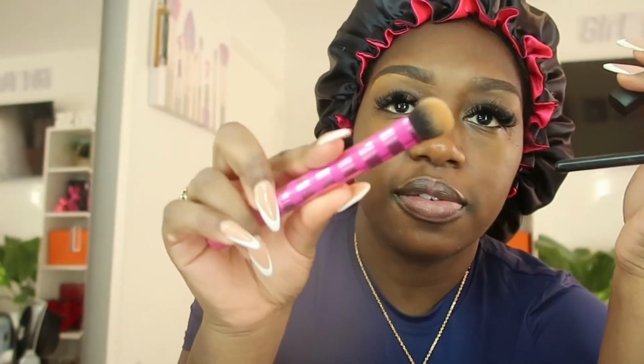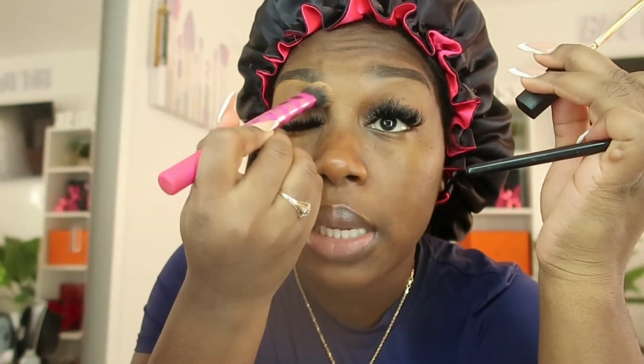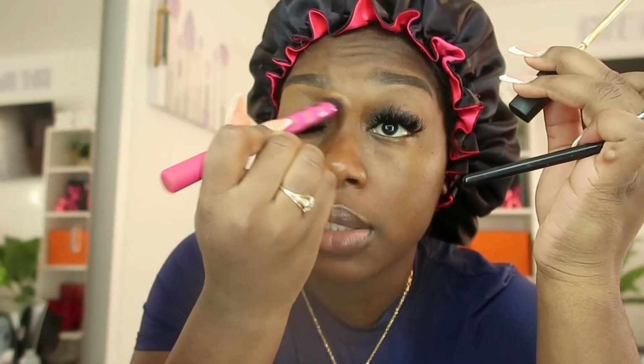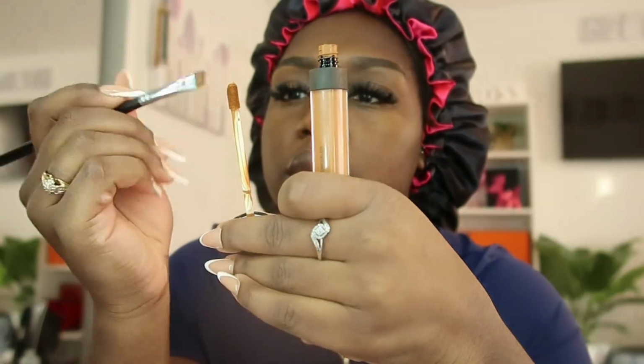And then I go in with this fluffy brush from Real Techniques. I don't even know which brush this is because I've used it so much that the words kind of rubbed off, but you can use any fluffy brush. I just use it to blend out that concealer. Voila. Of course I'm going to do the same thing on the other side.